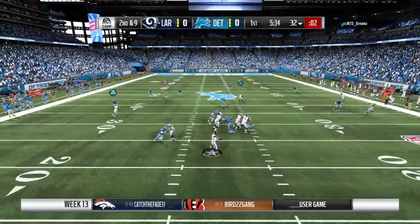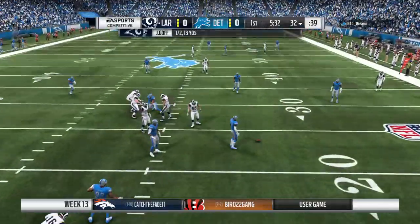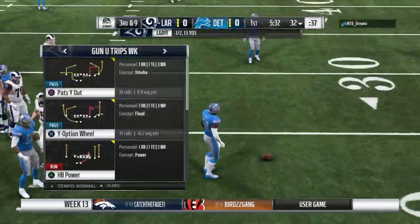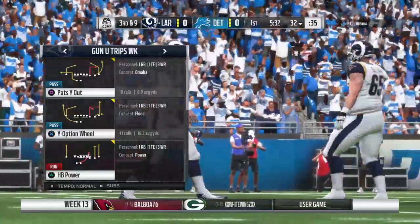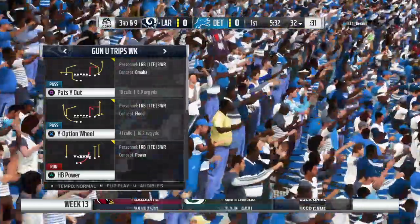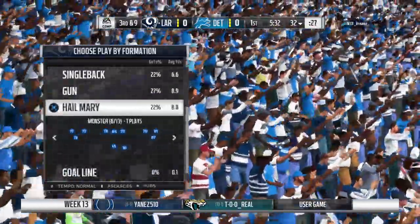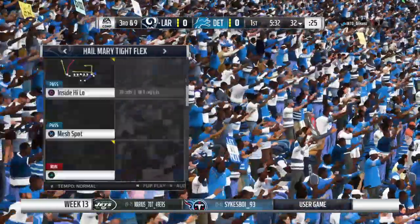On 2nd down, here's Goff. And he'll be hit as he releases it, and that'll fall incomplete. Pressure, and that's certainly going to be a key to this game going forward. And that time, they were able to get in there and influence the throw. And remember, quarterbacks got to get rid of it. They don't have the tuck rule that they can fall back on anymore.